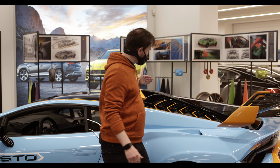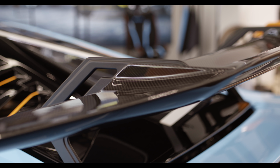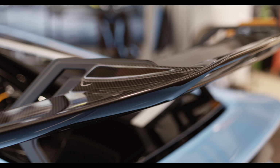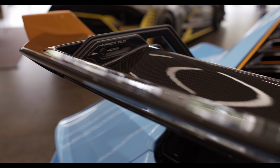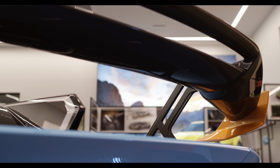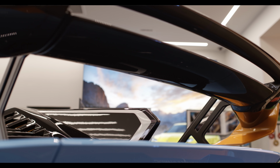It also helps straighten the air coming over the car onto the wing. It's a fixed wing, but you can manually adjust it between 3 settings depending on the track that you're driving at. Whether it's one that requires straight line speed with long straights or something incredibly technical, you can add more or less downforce by the attitude of the rear wing.